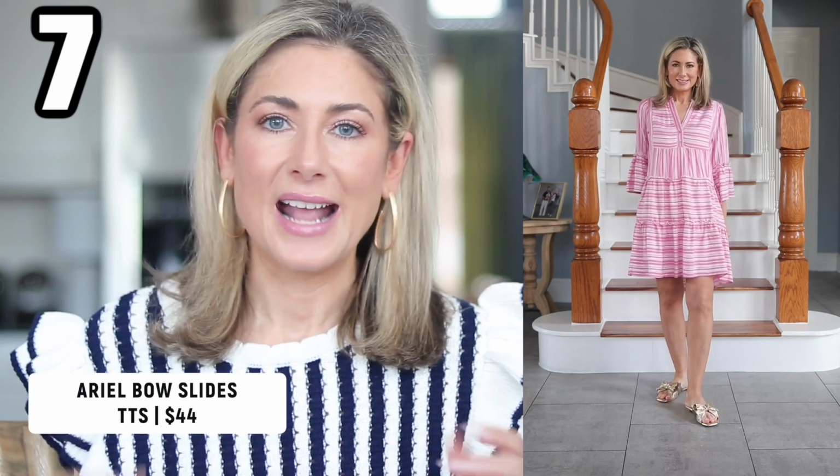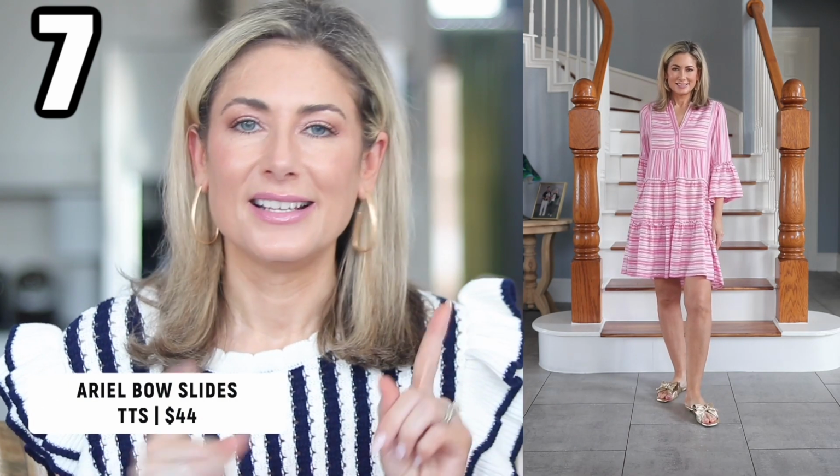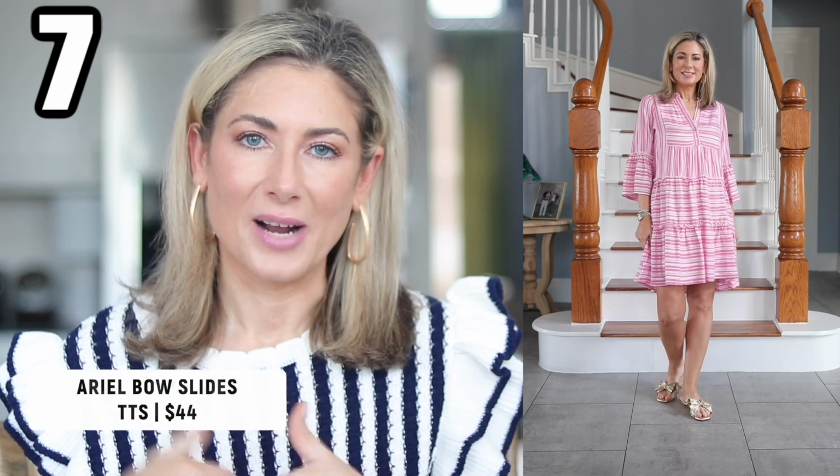I love these flats. I think they're super pretty, and it might be hard to see in the video, but there's tiny little gold threads running through the dress, so it's really pretty. And even though the sleeves are longer, the material is really lightweight, so you can definitely wear this through the spring into the summer.